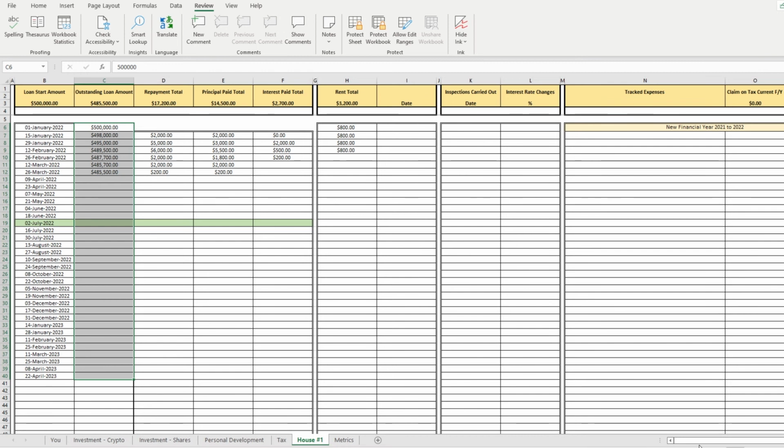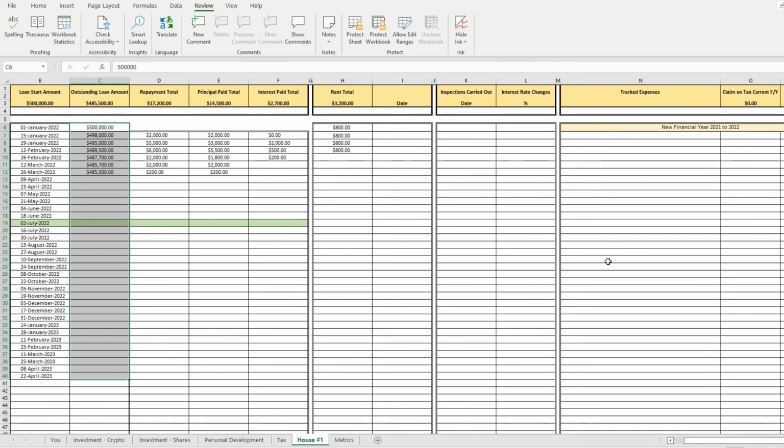The other key things to keep track of when it comes to a property is any inspections carried out if it's an investment. And I like to keep track of my interest rate because I'm curious to see over the life of the loan how my interest rate fluctuates, whether it be fixed, whether it be principal and interest, variable. It doesn't really matter. I just like to, every time it changes, just stick it in there, and then below it I stick the date.